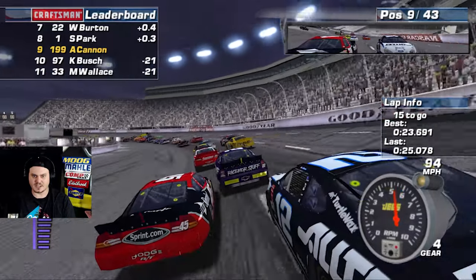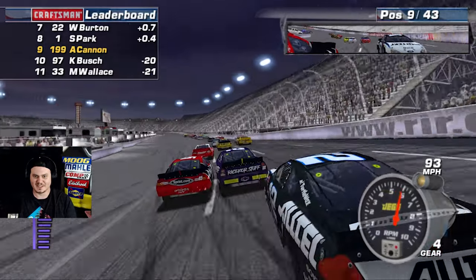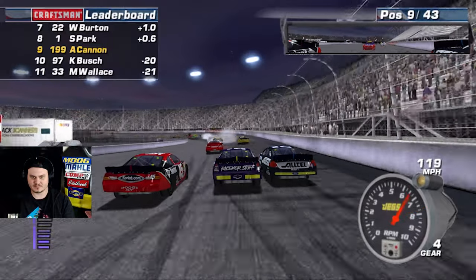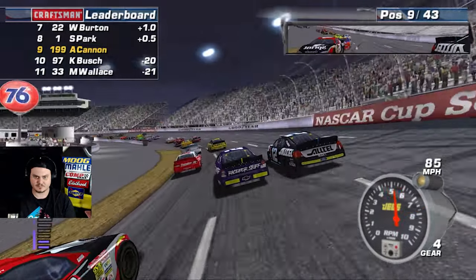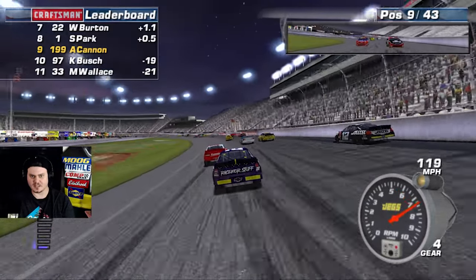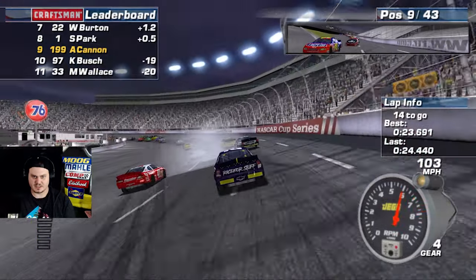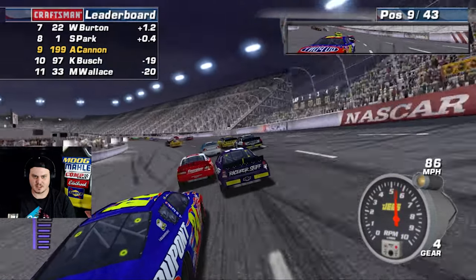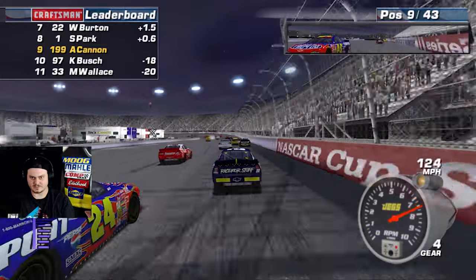Yeah, so we're ninth place, last car on the lead lap. Car high. Hold your line. Clear low. I did tighten the car up a little bit during the pit stop just because of the very, very squirrely nature of the car. I don't want to wreck from a top 10 spot.